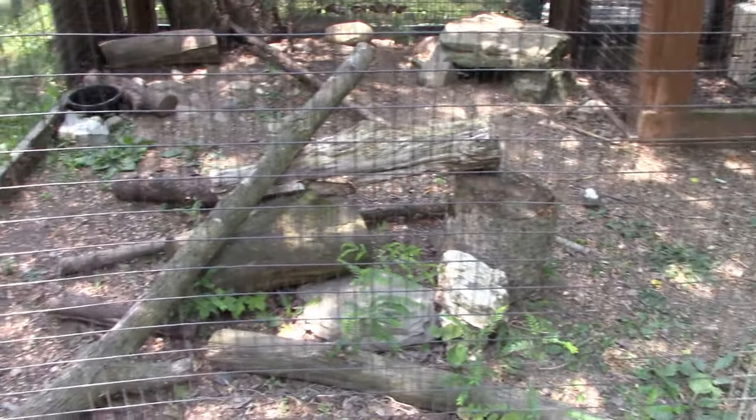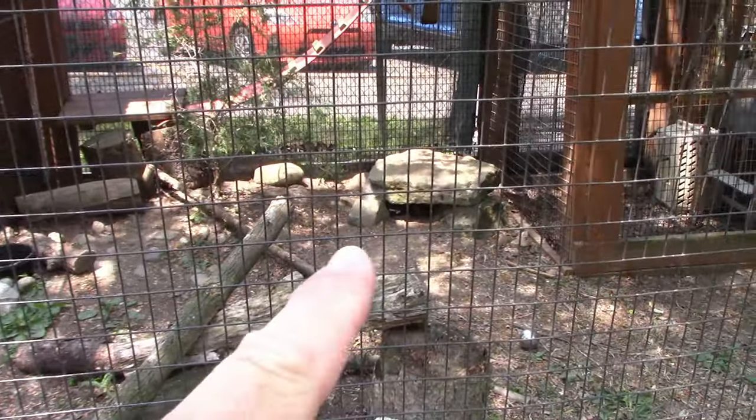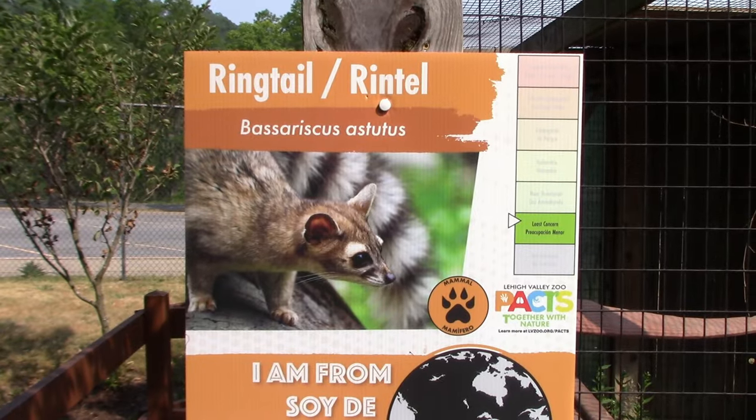All right, skunk habitat. One of the other people that was just here said the skunk is in there, so I'll check back. Got ringtail.